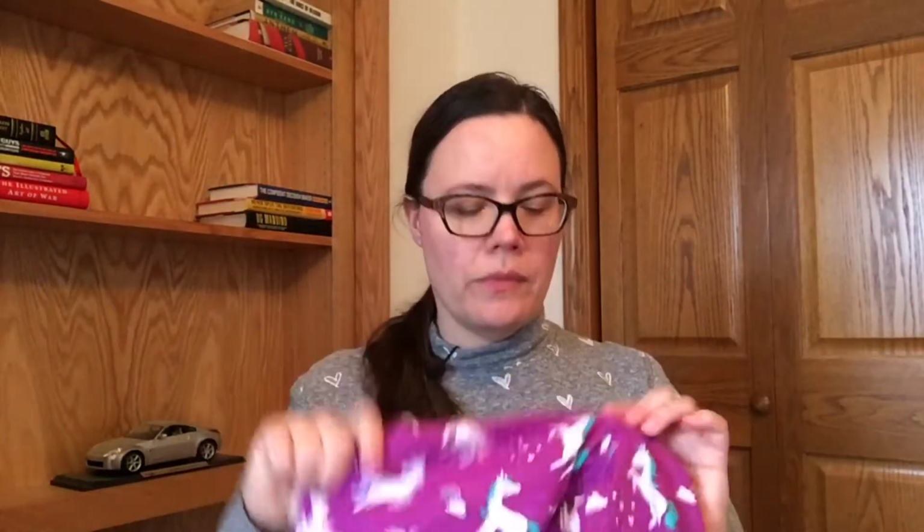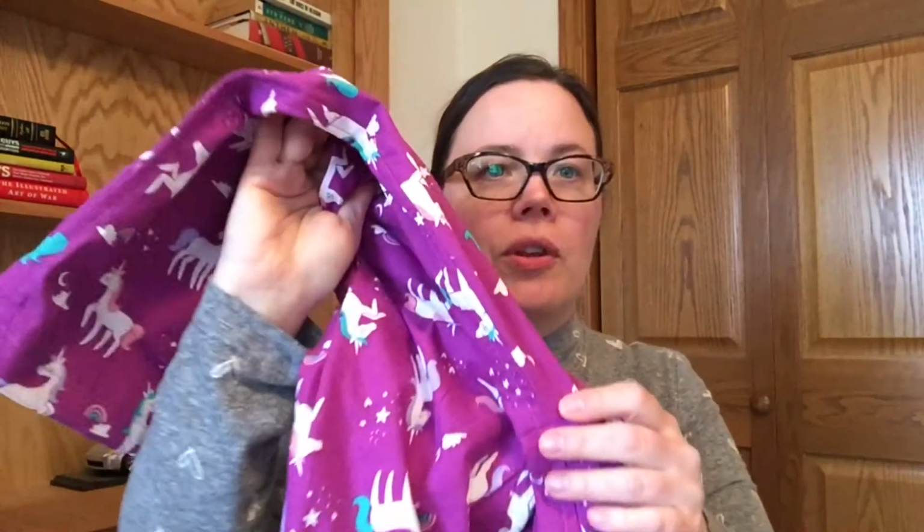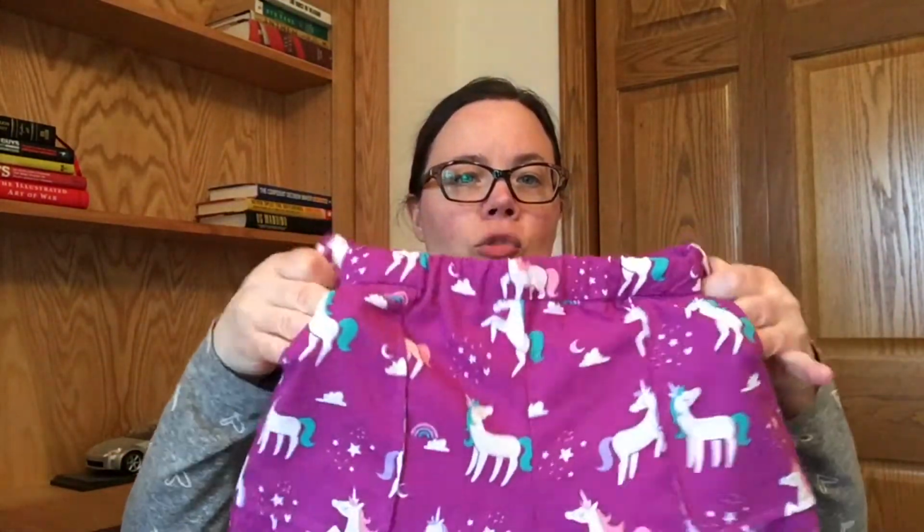The other difference I also do on these pants is I fell flat the inner leg seam, and I don't think you can see it. I'm going to show you the pants actually, and I line the patch pockets. So here are her pants.